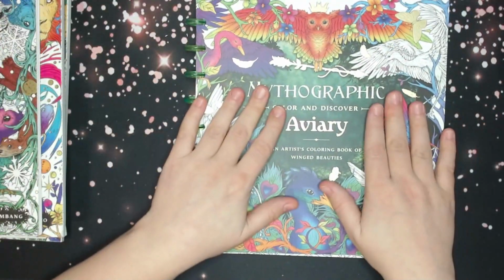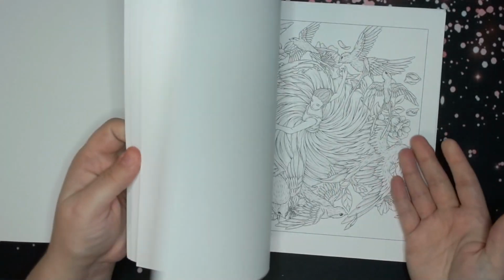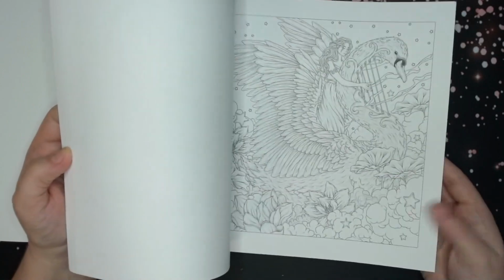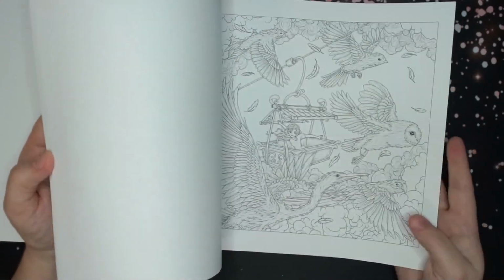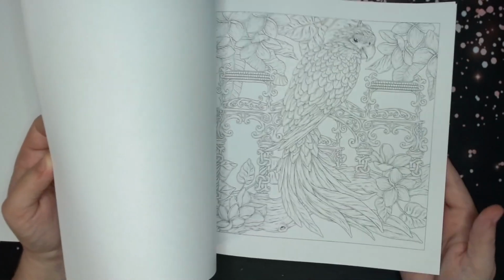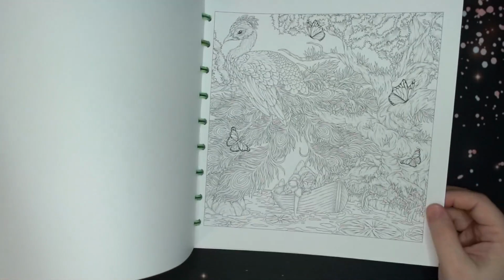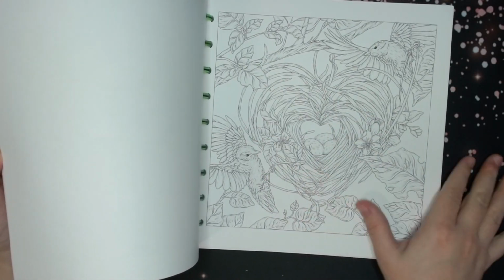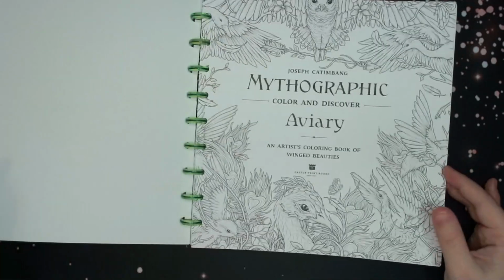And I have Aviary by Joseph Kattenbang. And I don't have anything colored in here. I don't know why, because I absolutely love this book. It's amazing. I also don't feel like I'm very skilled at coloring birds, which is probably why it's not colored. But I need to jump into this book. Not this month, I have so many books picked out already. But oh look, that could have been a February page. It's a heart. So yeah, it's really a beautiful book. I'm excited to get into that one.